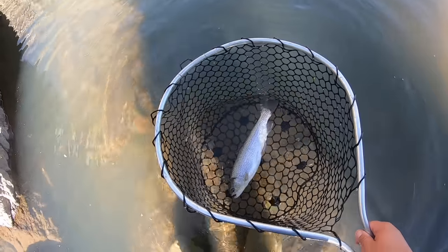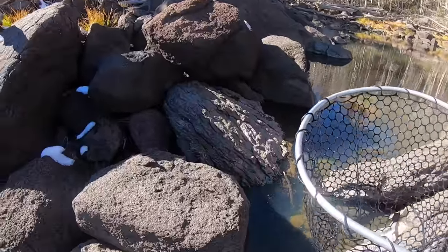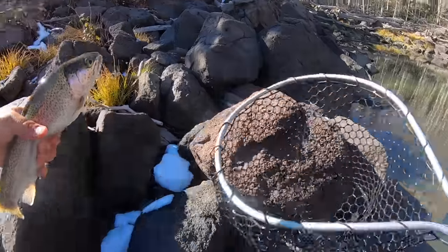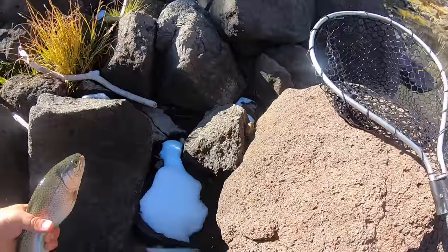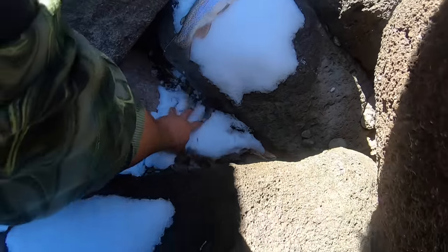He's bleeding quite a bit. Nice, well, we have some dinner. We might keep another one because there's two of us, but nice job, dude. All right, so we're gonna take this fish and just pack him in some snow so he stays nice and fresh. It did snow last night.